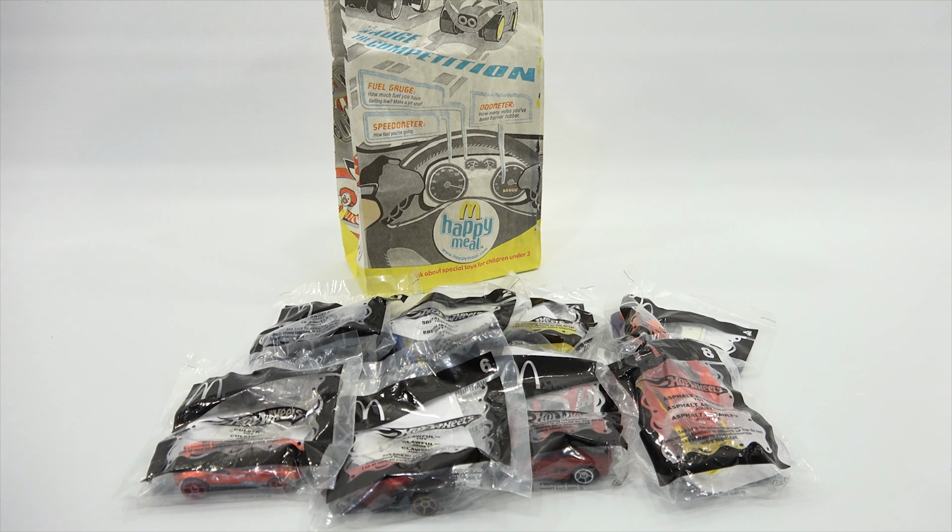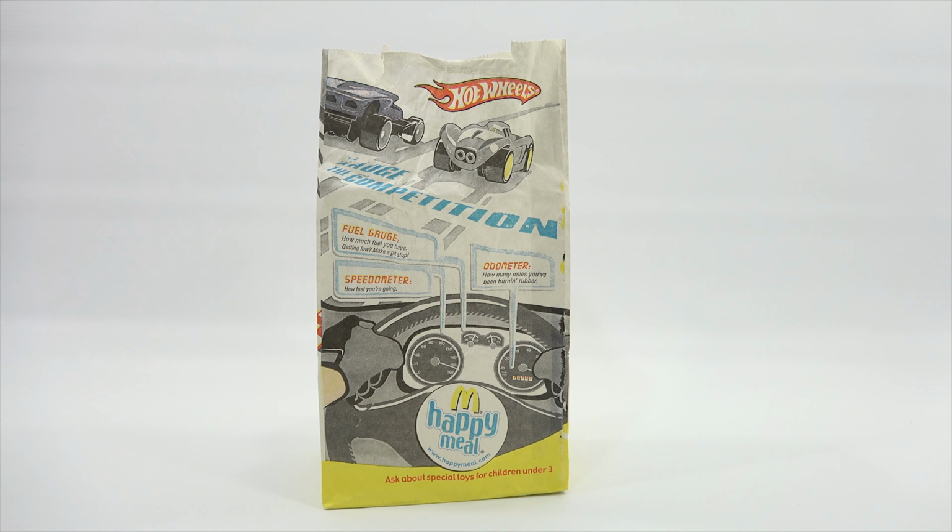So let's check out the Happy Meal bag. All right, let's check this out. Now on this main side of the bag, it looks like they're showing you the different gauges on a race car. The first one is the fuel gauge, how much fuel you have. Getting low, make a pit stop. Then the speedometer, how fast you're going. The odometer, how many miles you've been burning rubber.